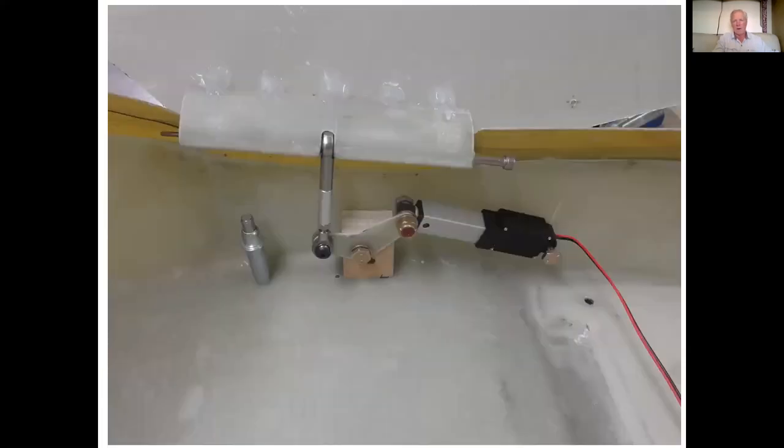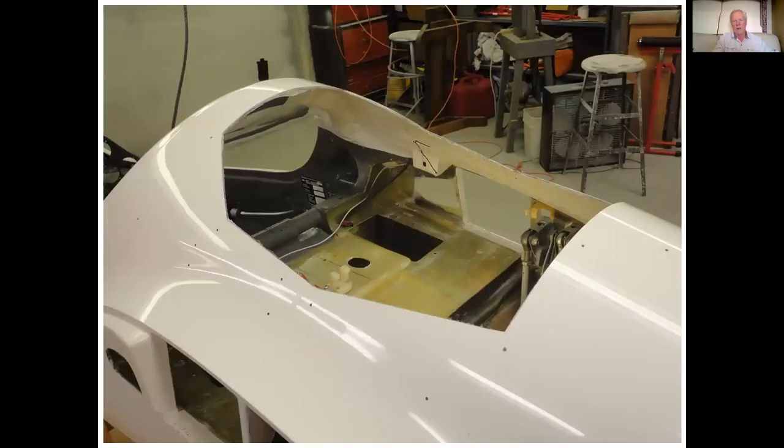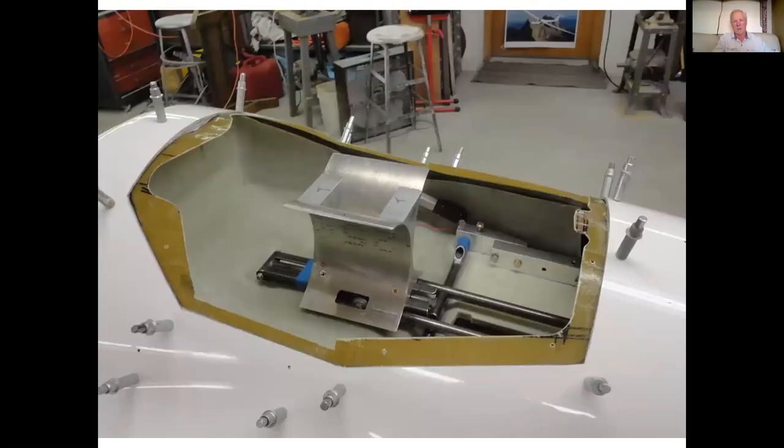Moving forward, here is the first mock-up of a linear actuator for the engine bay doors: a small pivot, an arm, and some push-pull tubes going to the fulcrum on the door. With all this in place, I felt confident that I could go ahead and cut the hole in the turtle deck and get it in the right position, not making it too small and not too big.